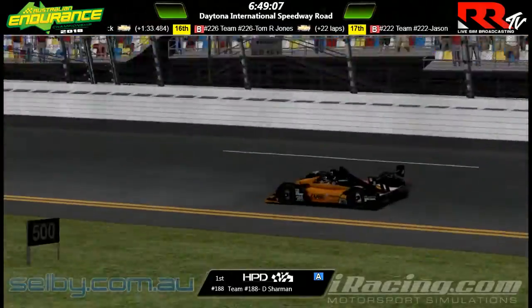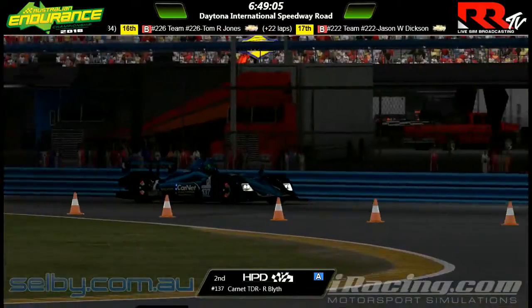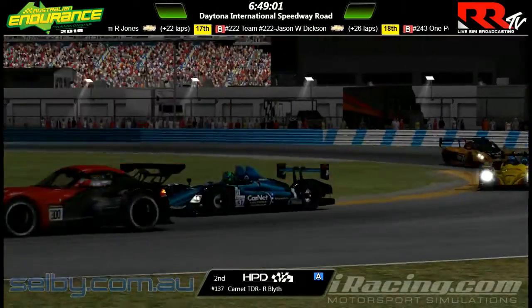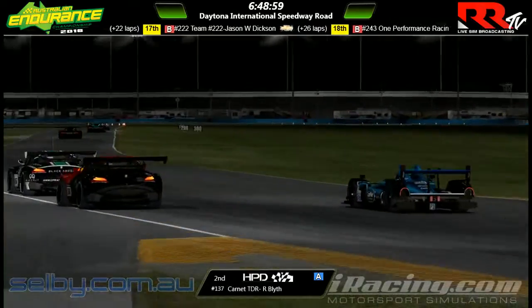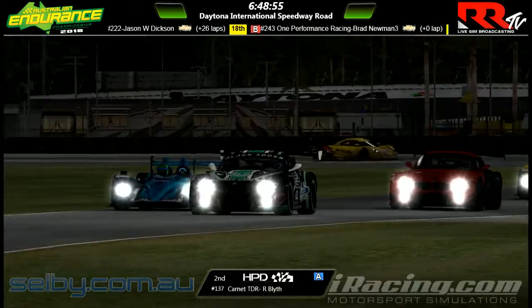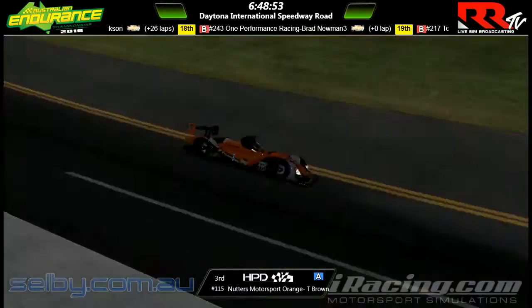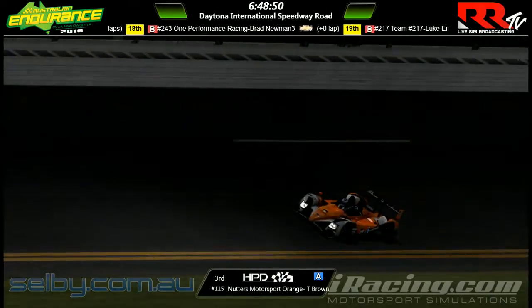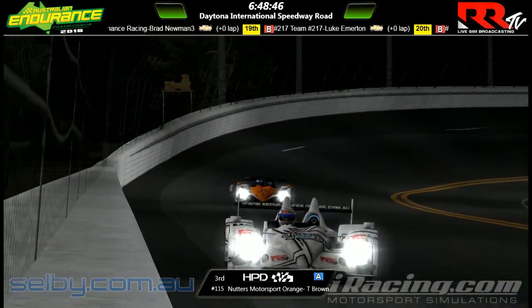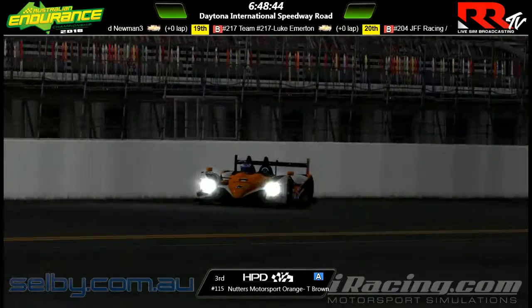In second place we've got car number 137 with Riley Blythe in it, driving for TD Racing, so those boys are doing a fantastic job there, and I just heard from Kent earlier, the team manager. In third place we've got 115 Nutters Motorsport Orange with TJ Brown behind the wheel, and they're 2 laps behind, I believe, on my telemetry here at the moment.